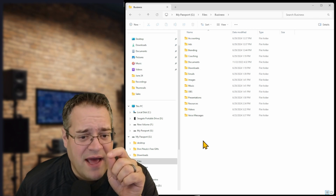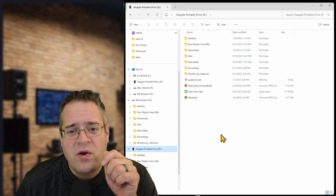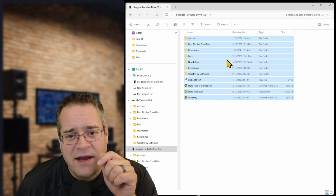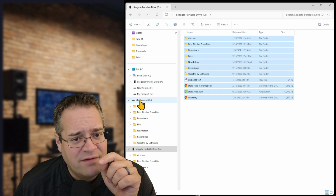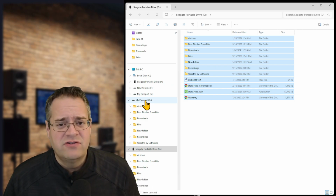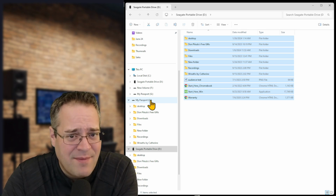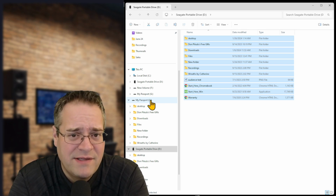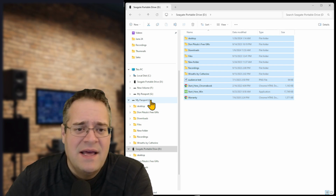Now to do that, if I was going from the Seagate, my everyday one, I would copy everything here, literally just copy it, and drag and drop it into the G drive. The first time through, the G drive's empty, so it'll copy everything over. Like I said, it takes probably 4 to 5 hours on my computer to do just over 2 terabytes.